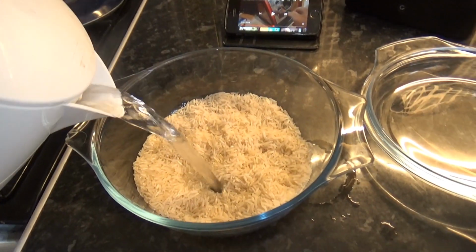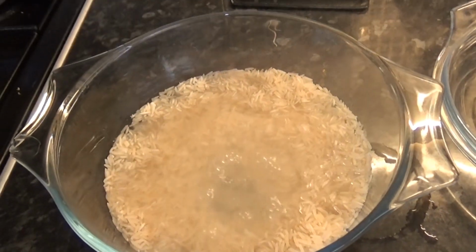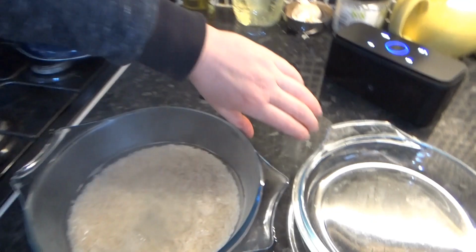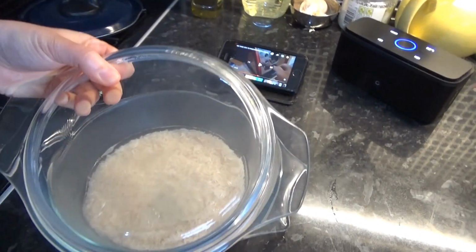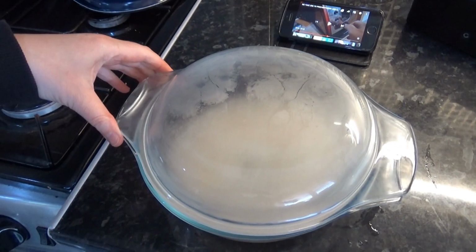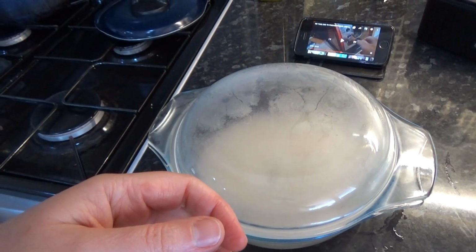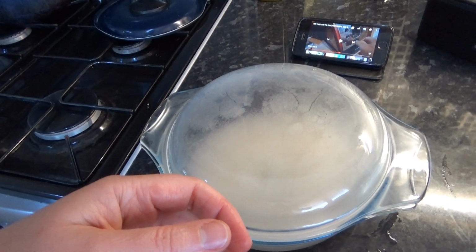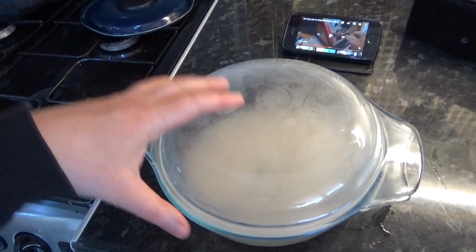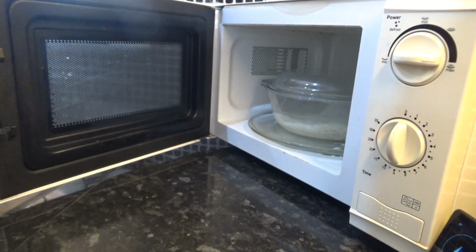People ask me how much water do I put on the rice. I don't know really. About that much. I make it up. So I cover that. And I put it in the microwave on full for 10 minutes and then I give it a stir. Sometimes I top it up with a bit more water, sometimes I don't. Give it a little taste and then usually give it another 5 or 10 minutes depending on how cooked it is. Sometimes it boils over, but maybe it won't because I'm not cooking too much today.